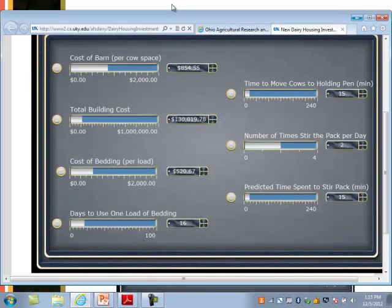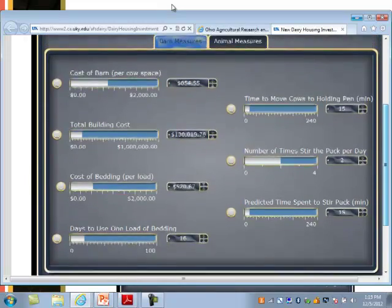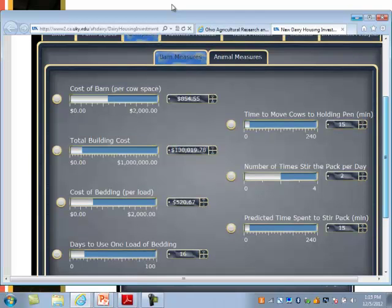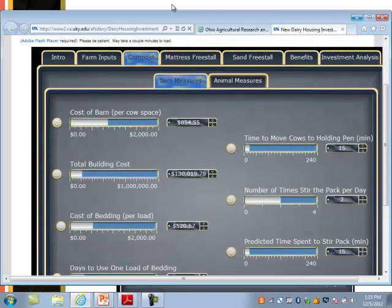There's so many variations within each that it's difficult to come up with an overall value, but here under the compost system, you can look at your cost of barn per cow space. The default here is $854. How many times you stir the pack. So really all the details we've talked about today are included in here.